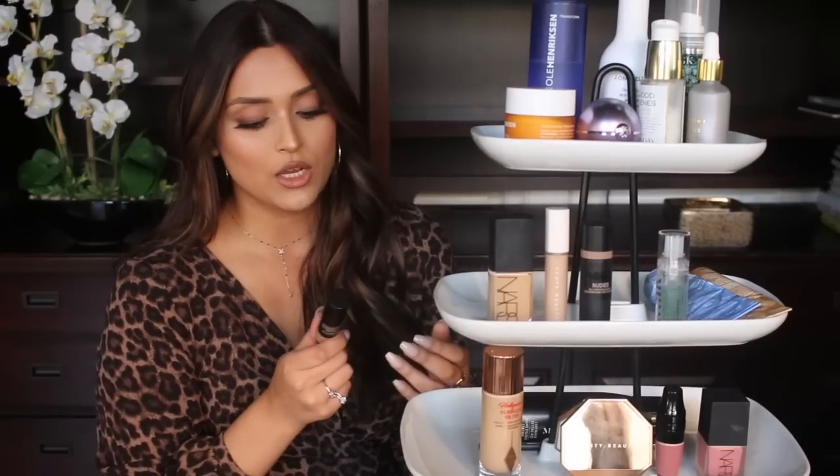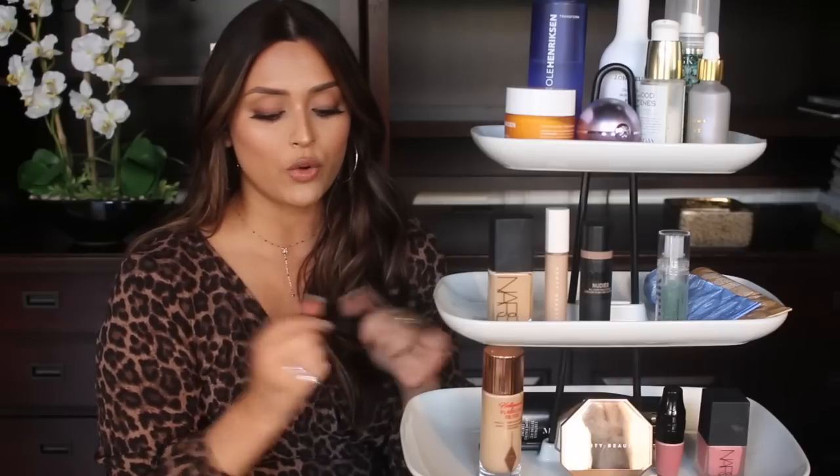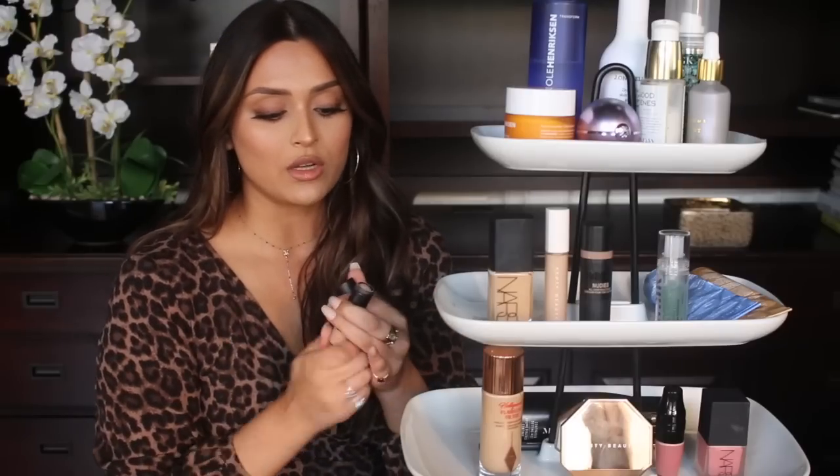And this is the Nudies Tinted Blur Stick, and I have the color 4. This is kind of like a stick form of a tinted moisturizer, but it dries like a powder. So it's really convenient. You can touch up on the go. I'm actually almost out of this altogether.